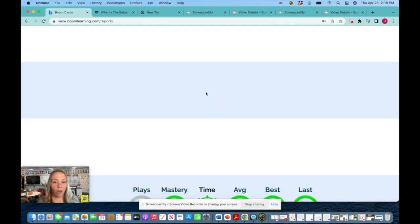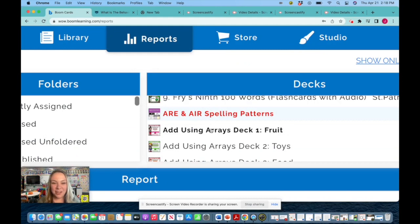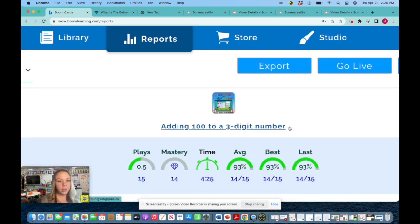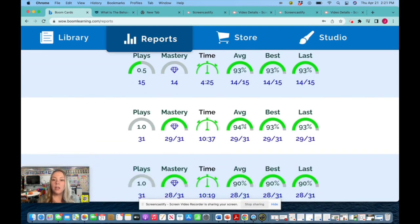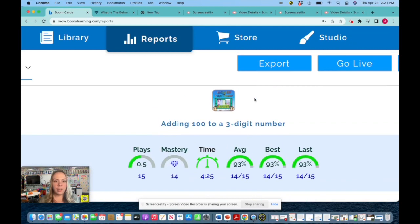Okay, not the greatest scores, not the greatest. Let's switch over to math and see how they did on this one. Adding 100 to a 3-digit number. All right, the scores are looking pretty good.